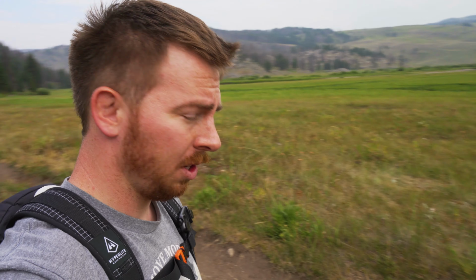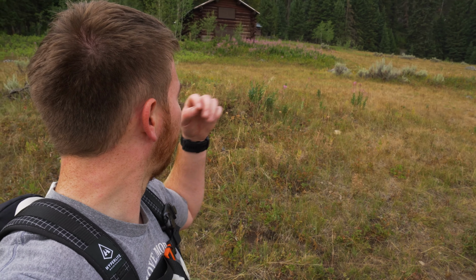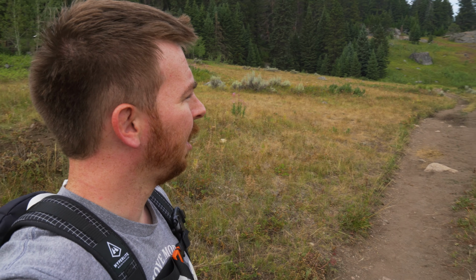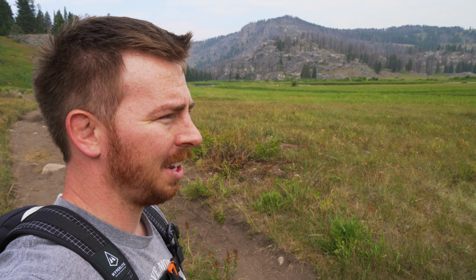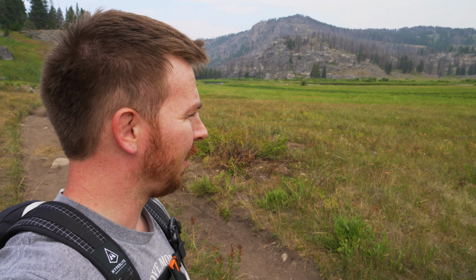And it's neat right here too, because there's a couple cabins right there as well. We have awesome landscape. It's like kind of a hidden Lamar Valley without the people. Also, one thing to note is the bugs are really bad. We're getting eaten alive.